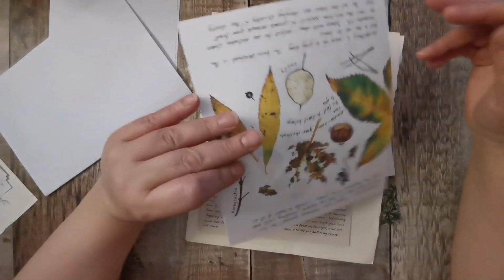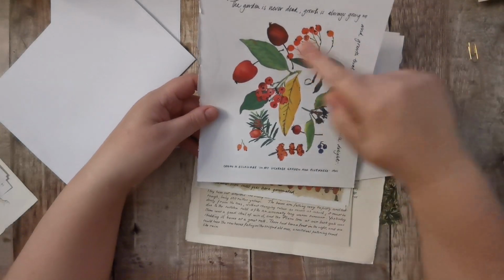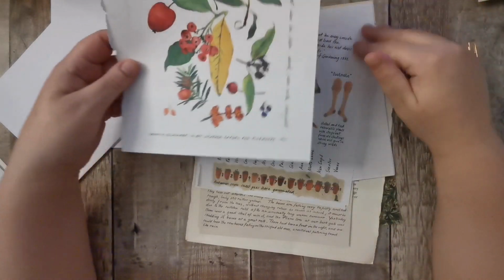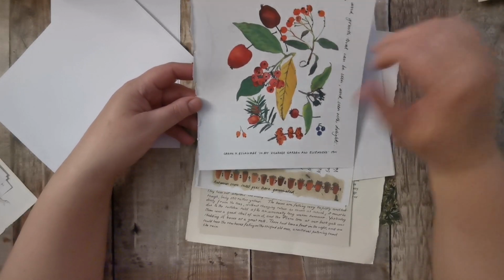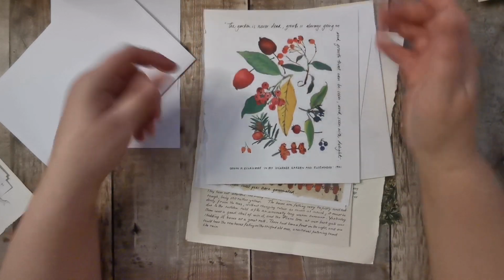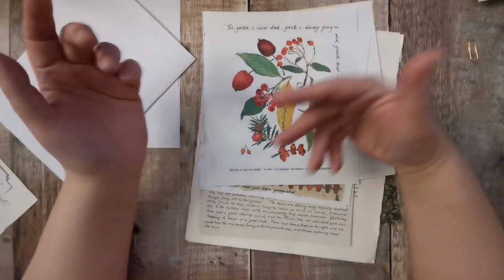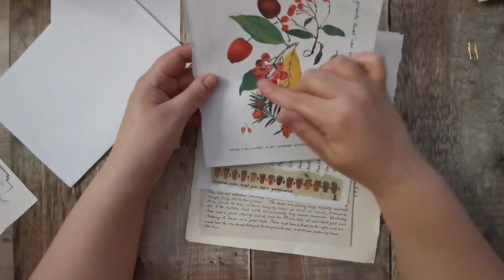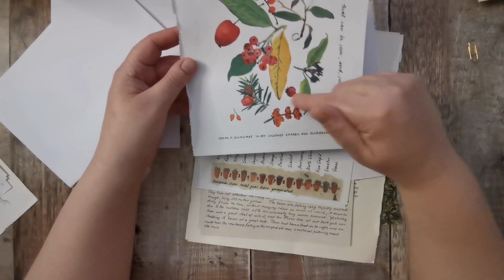These pages, this is a beautiful book, it's called The Painted Garden. Now I could sit and fussy cut them, that's what I'm doing with them. If I use this as a page, it's far too wide for me. I could take this bit and make it into a journal card, but we've already got enough journal cards that we're going to be making.